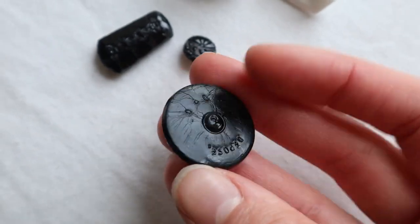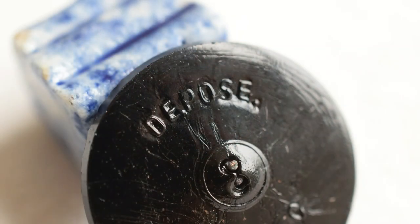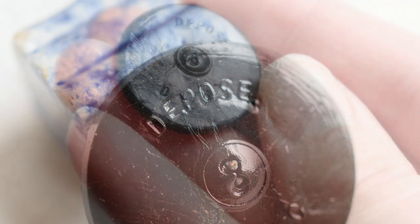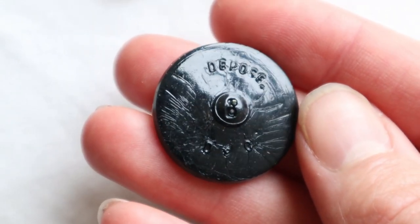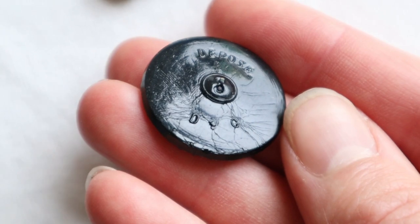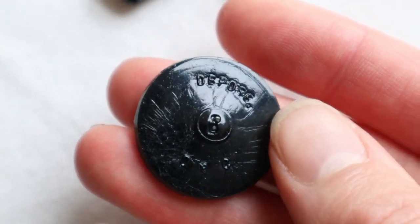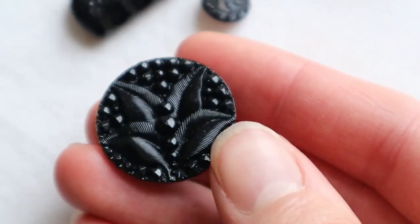I think it was made in Paris, and it's got the name Depose on the back, with a D and a G. It's French, obviously, and I think it's a D and an O. Can you see that? Is it D-O or D-G? It might be D-C, something like that. I don't know, but it was made in Paris, in France, and it's most likely Victorian.